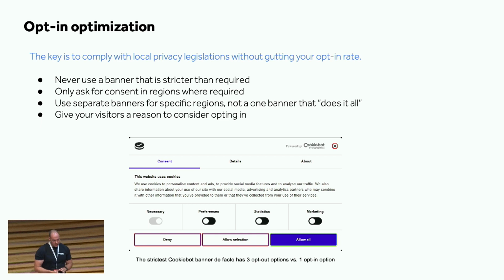Also, that's why I highlighted the buttons. Basically, if you have the strictest model we have, where you have no pre-ticked toggles and you have the cross in the top, that means you have basically 3 opt-outs and 1 opt-in. So the odds of you actually getting consent is not very high. Last point I'm going to get back to, but you should always make sure that they have a reason to say yes, because if I would ask any of you, hey, mind if I track you, you'd probably instinctively say, nah, I'm good.